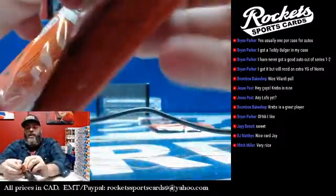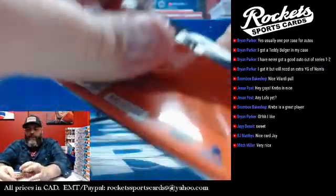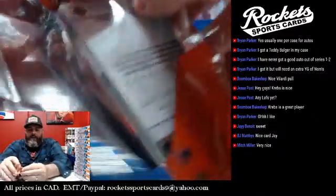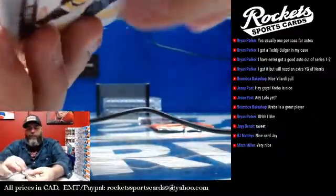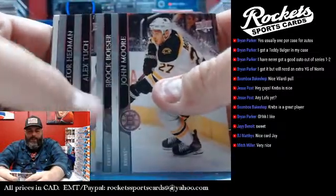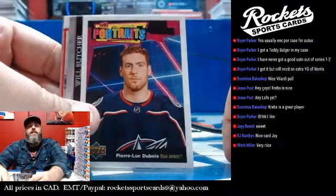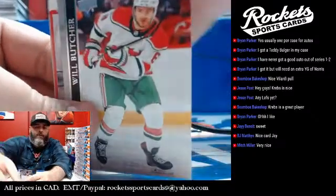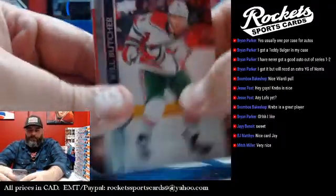2 packs to go, Jay, and then you're done. Congratulations on a couple of your hits there. You got the autograph out of the case. That's pretty nice. You're not done yet. Looks like a portrait maybe in this pack. I've seen the back. Pierre-Luc Dubois, a rookie from 17-18. Nice looking card. UD portraits. The old style New Jersey Devils.